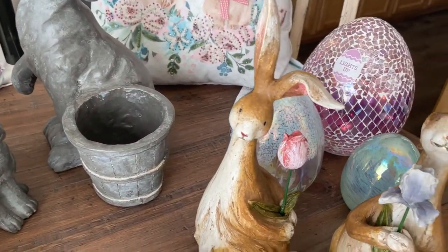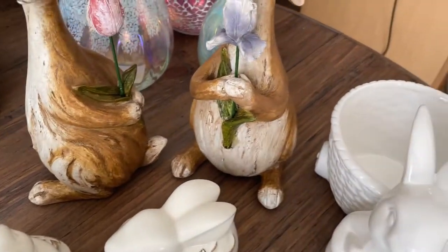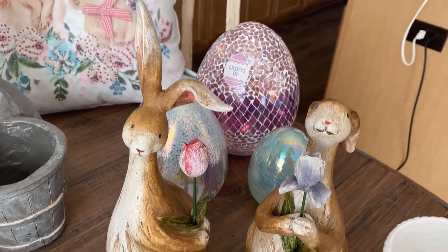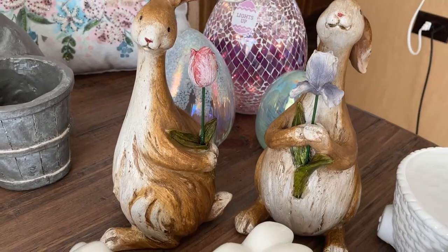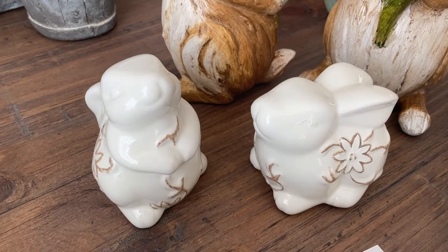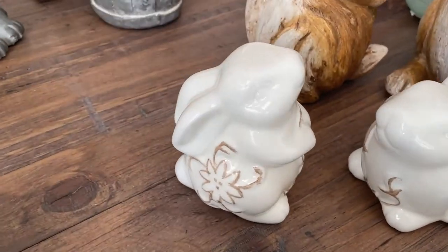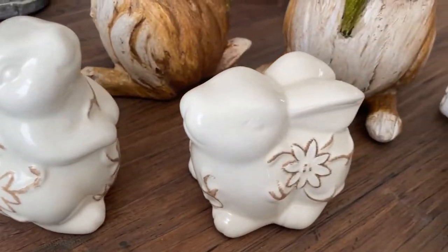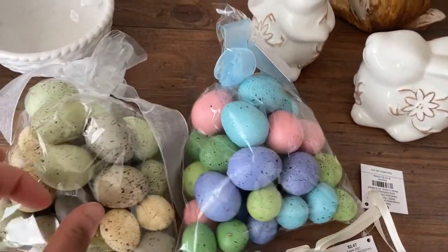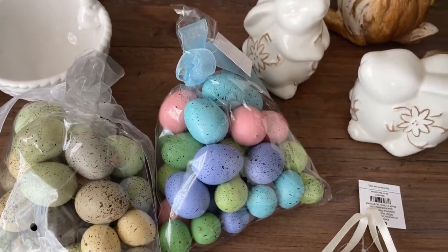Okay, and then I went over to Hobby Lobby. And at Hobby Lobby, I picked up these two adorable bunnies holding tulips. I also found these two guys. I thought they were just sweet and they have little flowers on them. I also picked up these Easter eggs, two packs, and I plan to mix them together.